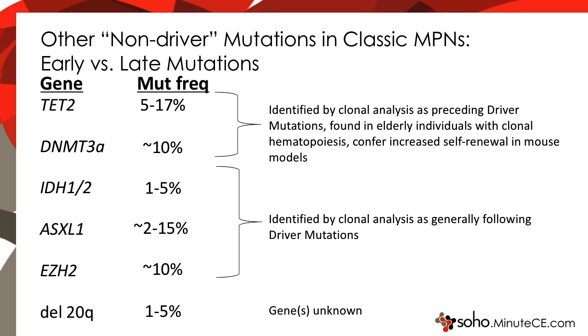The other thing the mouse models have been good for, as I mentioned, is showing the difference between the driver and non-driver mutations. And as I mentioned, mutations in TET2 and DNMT3A have been actually recently identified by clonal analysis as preceding the driver mutations when they were acquired in the human disease. And interestingly, the same mutations are often found as acquired mutations in elderly individuals who have clonal hematopoiesis. And this fits perfectly with their ability to increase self-renewal of stem cells in the mouse models.